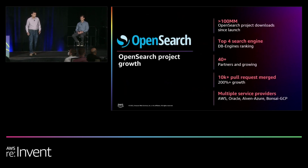Let's look at the project that powers these two engines. As I mentioned, we launched OpenSearch project in July of 2021, and since then, we've had 100 million plus downloads. We also ranked 4th in DB engines. I don't know how many of you are familiar with DB engines, but it's a way to rank different sort of engines that are available. And we already ranked number 4th, and we entered this ranking system just in March of this year. So really good to see this momentum.